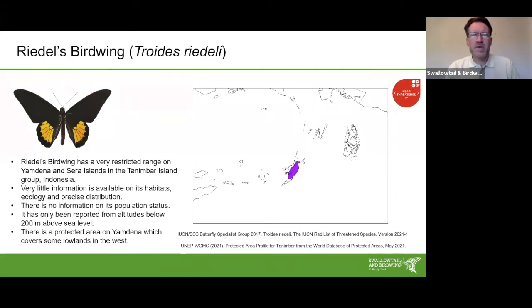This species has a very restricted range on Yamdina and the Sira Islands in the Tanimbar island group of Indonesia. Very little information is available for this species on its habitats, ecology, and specific distribution. Very little is also known about its population status. It's never been reported from altitudes above 200 metres above sea level. On Yamdina, the main island, there is a protected area which overlaps with some of the lowland region on the west of the island where the birdwing is thought to occur.